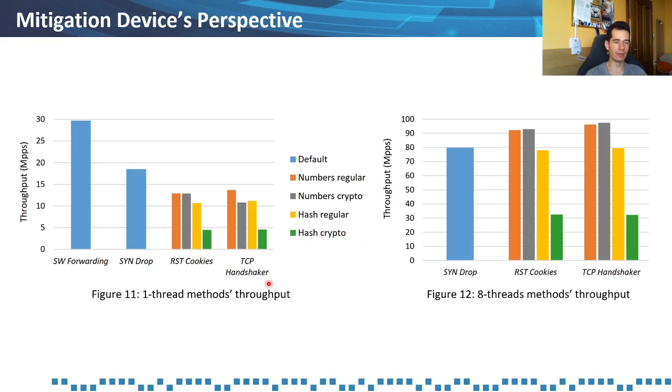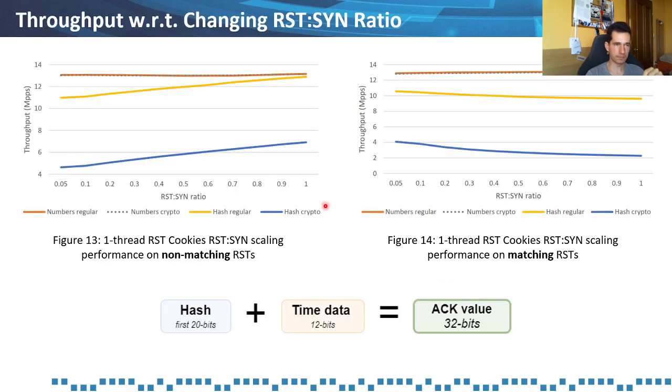However, when we run the methods on 8 threads, which process the traffic independently, we are able to reach the hardware limits of almost 100 megapackets per second. And this SYN Drop is slightly lower due to hardware limitations, but it should scale linearly on other hardware.